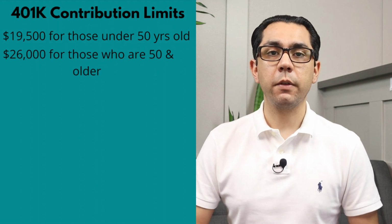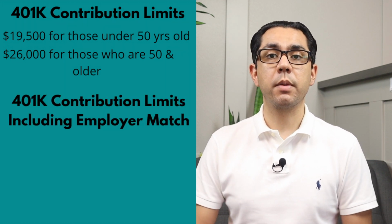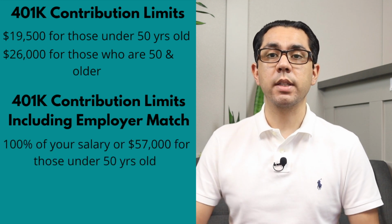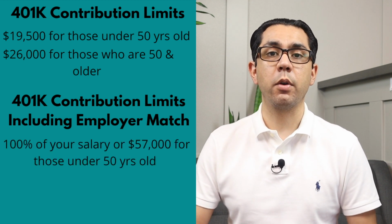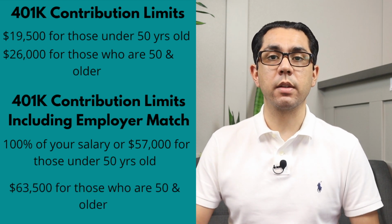Now, these limits are only for your contributions and they do not include employer match. So if your employer is also depositing into your 401k, then the limit for that is either 100% of your salary or $57,000 if you're under the age of 50. And if you're 50 and older, then the limit is $63,500.